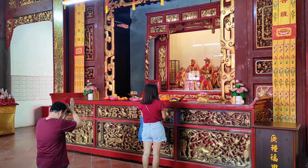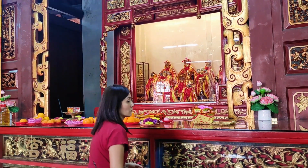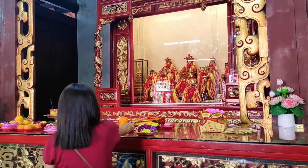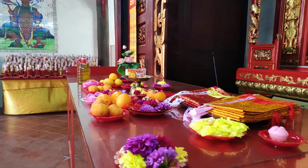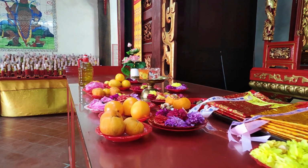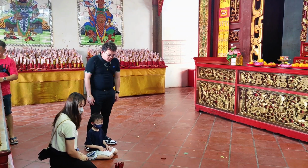The temple has a courtyard and a large prayer hall where worshippers light incense and offer prayers. During festivals like Chinese New Year and Kuan Yin's birthday, the temple becomes especially lively with colorful celebrations and rituals.